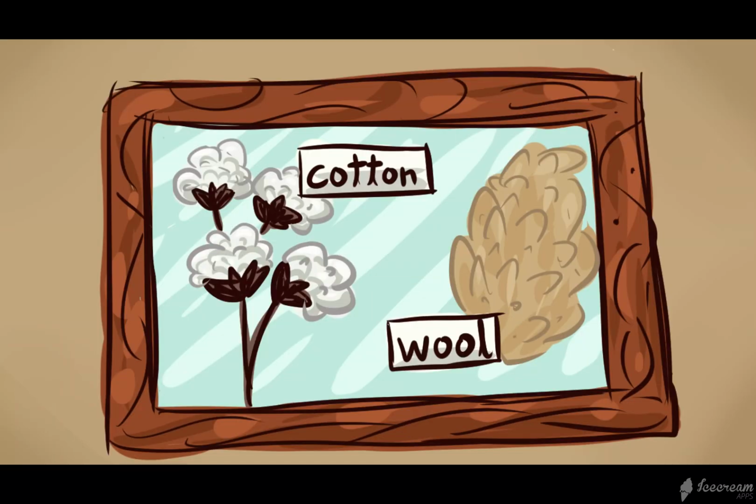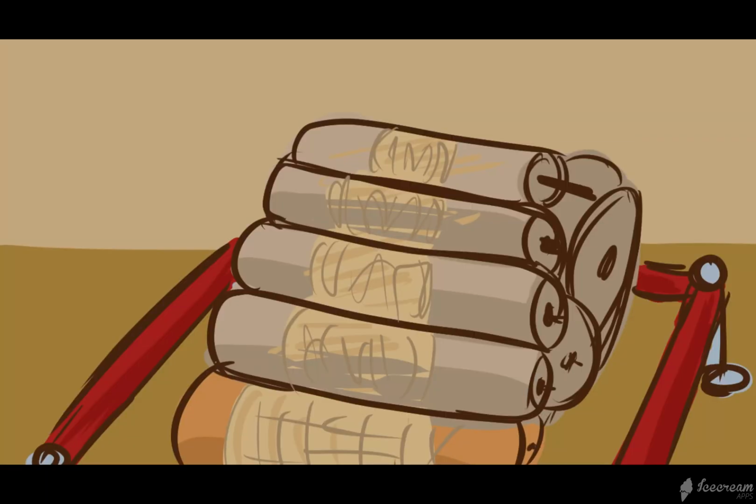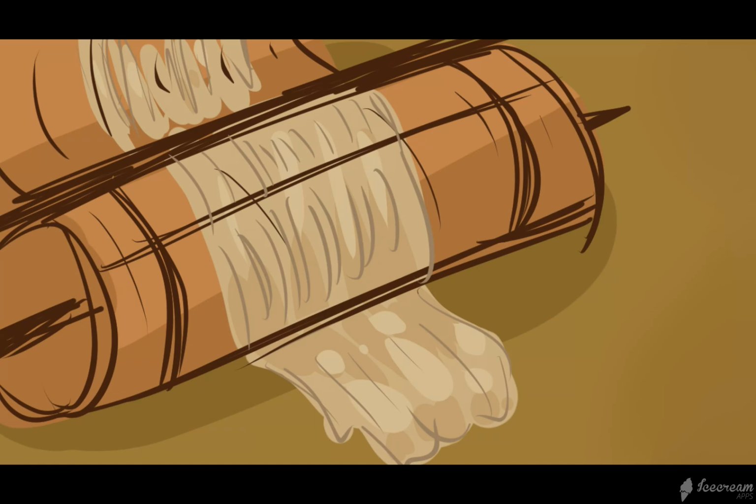Wool and cotton were the most common textiles. These were brushed till smooth. Brushes were later replaced by a carding machine. In this demo, we put raw wool into a feeder. It's brought to a series of spiked pipes. This way, wool is made neater and faster.